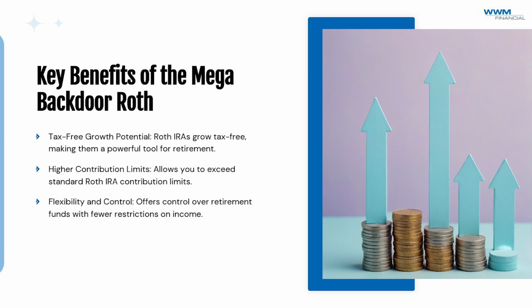Also with the Mega Backdoor Roth, it's a much higher contribution limit as opposed to the regular Roth IRA. As in 2025, the regular Roth IRA contribution limit is $7,000 or $8,000 if you're over age 50. Plus, if your income is over $236,000 as a joint filer or over $150,000 as a single filer, you are actually phased out from being able to make Roth contributions into the IRA directly at that point. The Mega Backdoor Roth allows for much greater contributions.